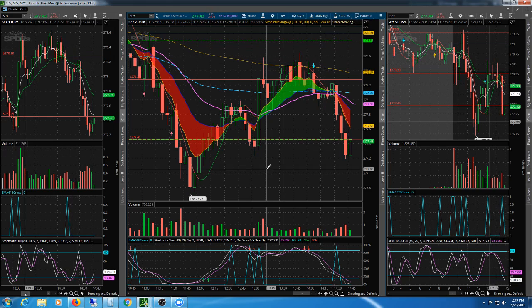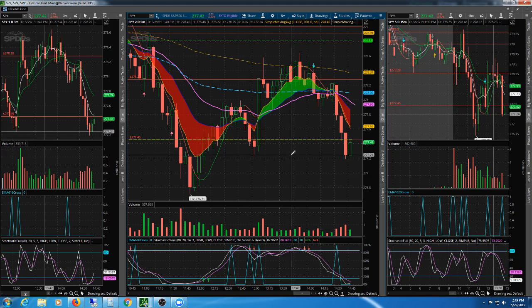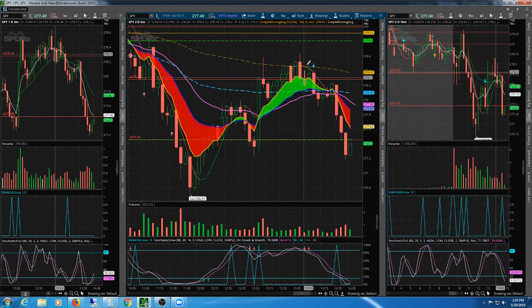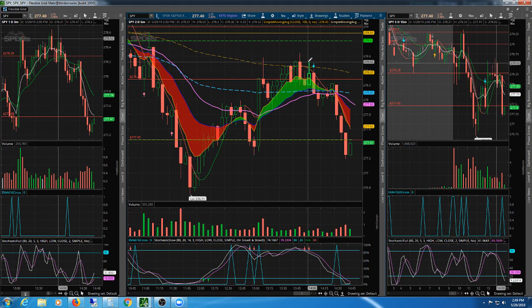Target would be about 279.70. That's called a measured move target. If you're not familiar with those, you can look it up, and it doesn't always work, but most of the time it does. What it is, you take your move from your double bottom, which would be this, and it's not considered a true double bottom until it breaks above the highs of this. And technically this would be the high, but to be conservative, to calculate my measured move, I would use this and then round down. So you take the amount of movement, 277.25 to 278.50, $1.25. So 279.75 would be the target if it breaks above this.